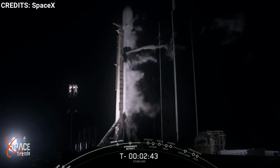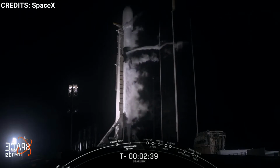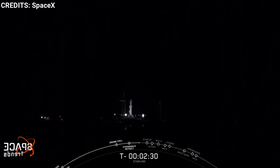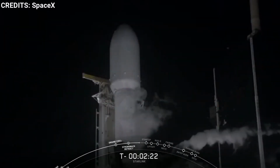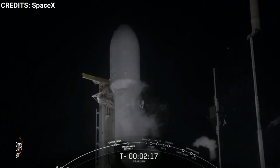Meanwhile, the Starlink and BlackSky payloads continue to be healthy. The Falcon 9 team's tracking no issues on the rocket, the weather's looking good, and the range is green for launch. A moment ago, we heard the call out that stage 1 LOX load was complete. Transporter erector has reclined. Next major event will be stage 2 liquid oxygen loading completion.